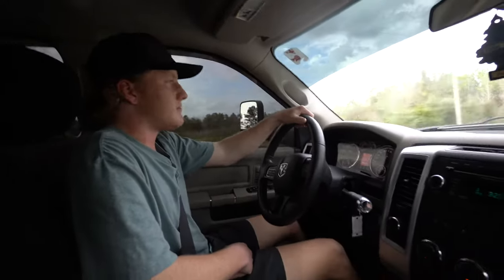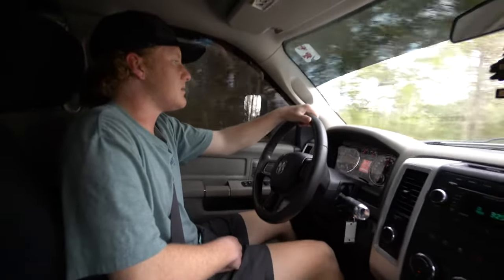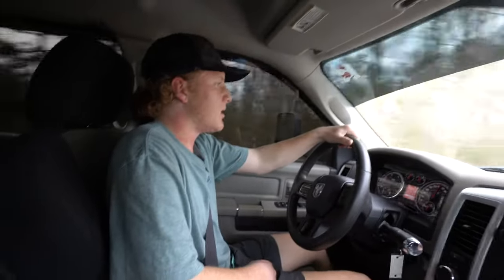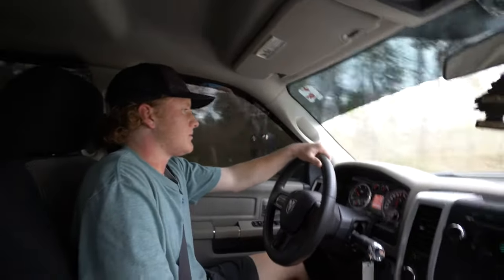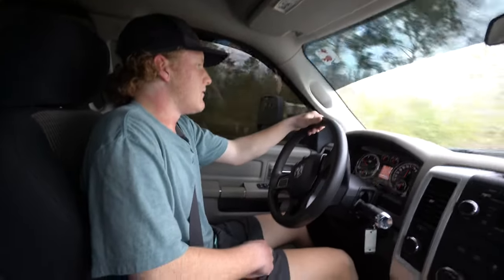It's definitely probably gonna need some front end adjustment stuff going on. We're going to have to address that, but I don't know if it'll be that expensive. We'll see. It may just need some tie rods or some adjusting or something.